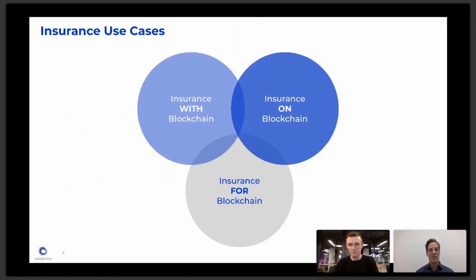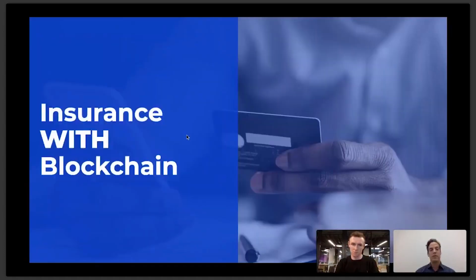These categories are not absolute. They do overlap. They're really just designed to help our understanding because there's a lot of possible use cases, as we'll see. So we're going to go through each category in turn and the use cases that fit these categories most fully. So first, we're going to start with insurance with blockchain.